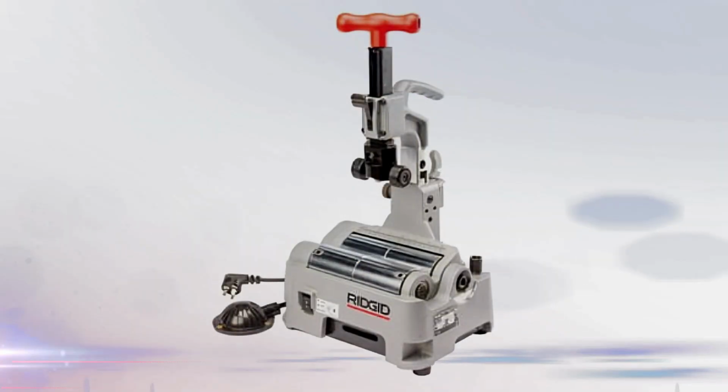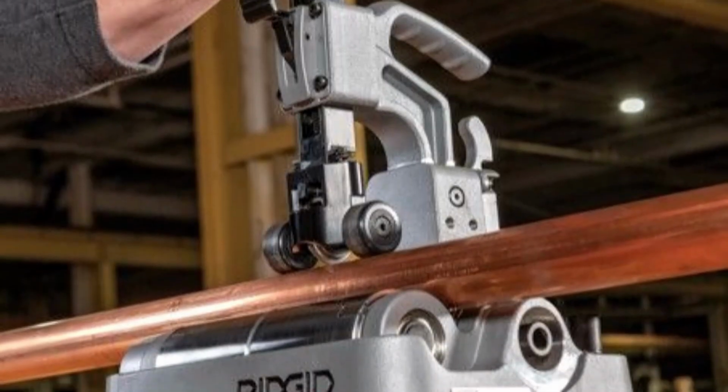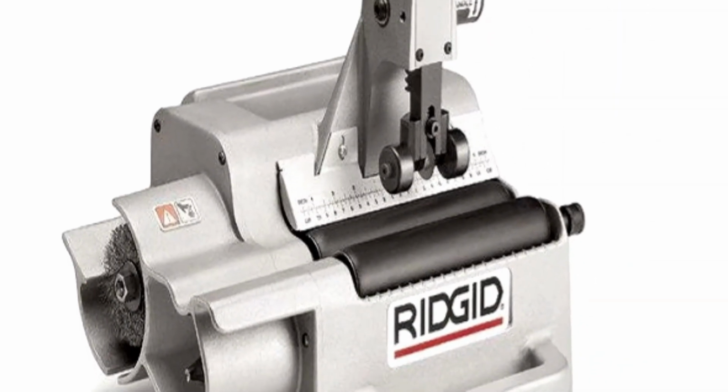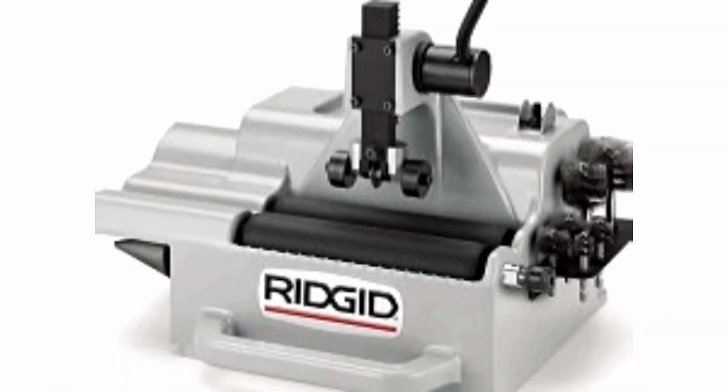Number 20, Ridgid PTC 400 Cutter. This powerful cutting tool makes slicing through metal and plastic tubing super easy. It handles materials like steel, copper, and aluminum without a problem. Even though it's built tough, it's still compact and easy to carry around thanks to a built-in handle and cord wrap.